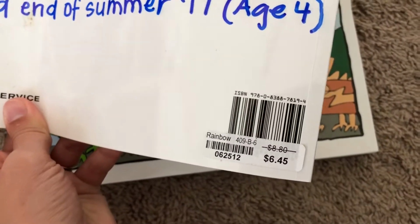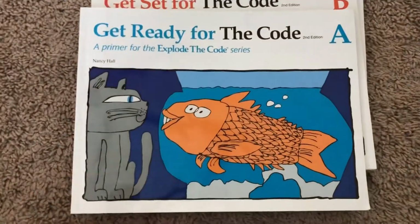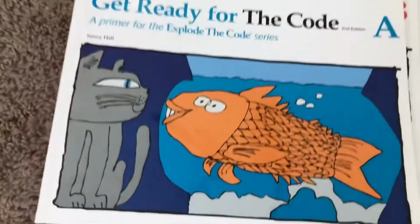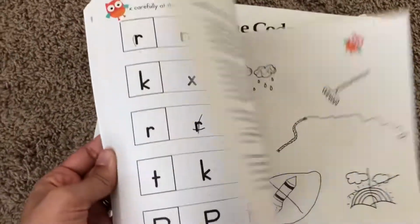I got it for really cheap. Oh, I got it at Rainbow Resources. So I got it for super cheap, $6.45, which is crazy. Did I buy this one there too? No, I bought this one on Amazon. Okay, so I bought just the first one, because I was like, okay, $6, even if she doesn't like it, whatever, that's fine, worth a try. But I got it, and we called it her magic reading book.